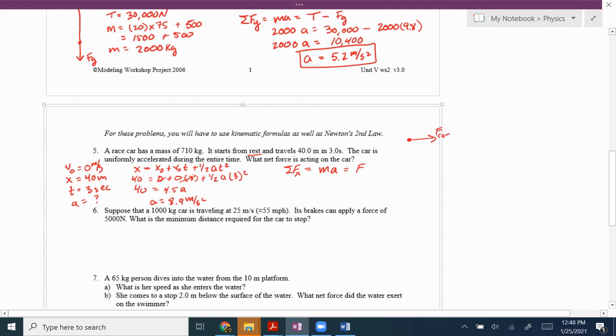What do we call that? Or the net force, right? So that's the only force. We call that net, maybe. Net just means total force. Maybe we call it that instead. And so that's going to give us 710 kilograms times 8.9 equals the net force.